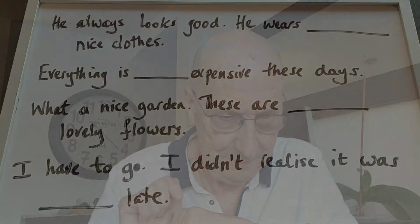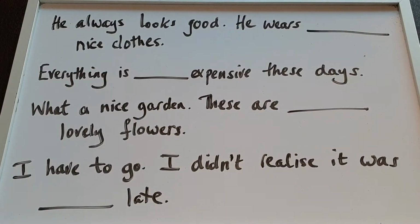So and such. Have a look at Uncle Geoff's board. Here are 4 sentences. Can you fill in the missing word? Is it so or is it such? Have a look at the first sentence. He always looks good. He wears nice clothes.